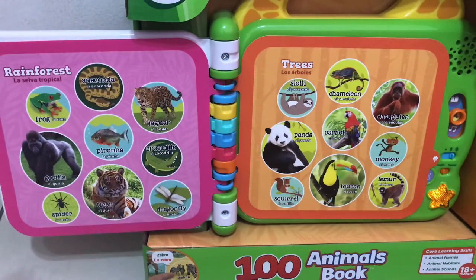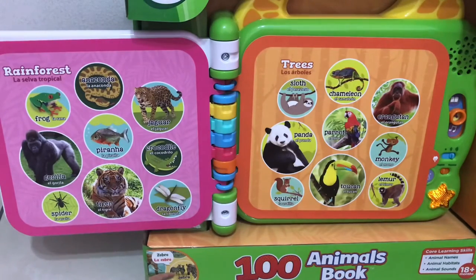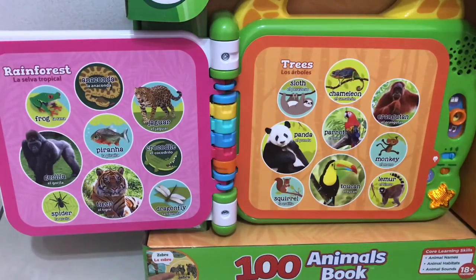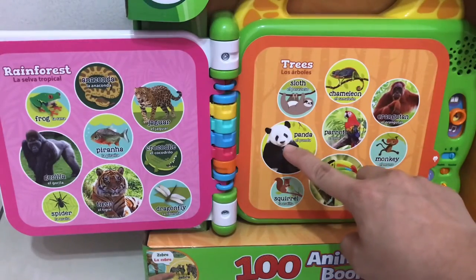This jaguar can run. This crocodile is green. This dragonfly is very small. This sloth lives in the trees. This chameleon is colorful. This orangutan is strong. And this parrot is colorful.